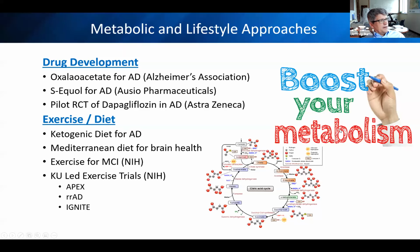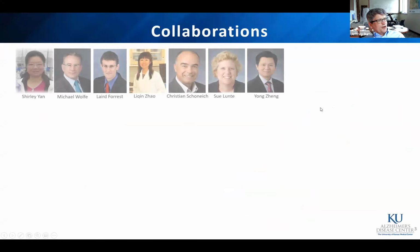So examples of drug development and studies we're doing that are focused on metabolism. We've spent the last 15 years working on things like exercise and diet and really trying to understand how they boost the brain. So that sort of gives you a flavor of our themes.